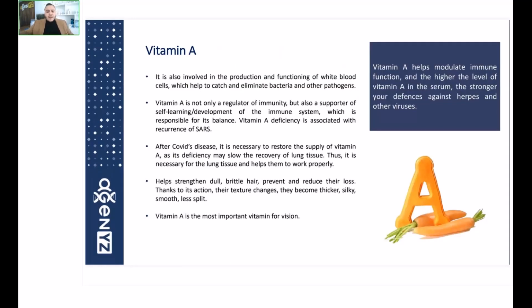It is involved in the production and functioning of white blood cells, which help to catch and eliminate bacteria and other pathogens. Vitamin A is not only a regulator of immunity, but also a supporter of self-learning and development of the immune system, which is responsible for its balance. Vitamin A deficiency is associated with recurrence of SARS. After COVID disease, it is necessary to restore the supply of vitamin A, as its deficiency may slow the recovery of the lung tissue. Thus, it is necessary for the lung tissue and helps it to work properly.